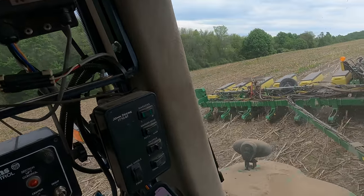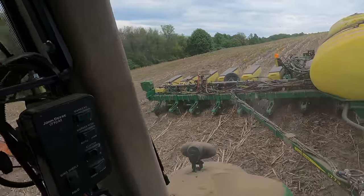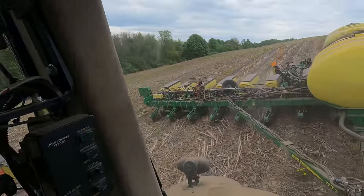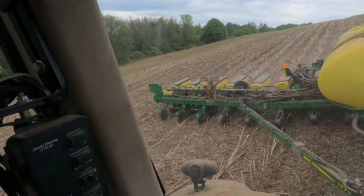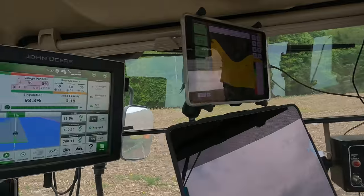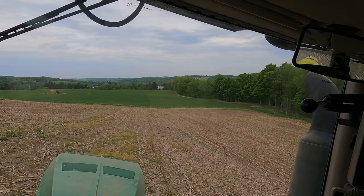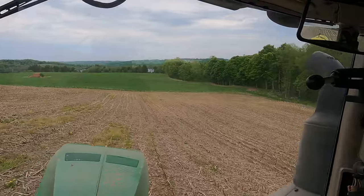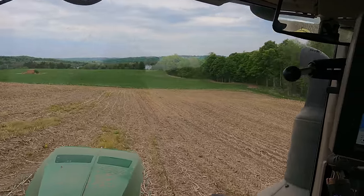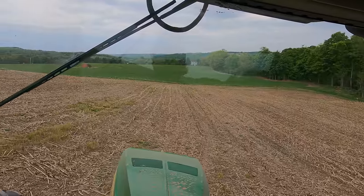I've got the row cleaners adjusted down. They're a little more aggressive than what we've done thus far with those. And they seem to be doing a real nice job sweeping the corn, the trash, the fodder, the whatever you want to call it, out of the way so that we don't have any hairpinning going on. So we're just going to keep on motoring along.